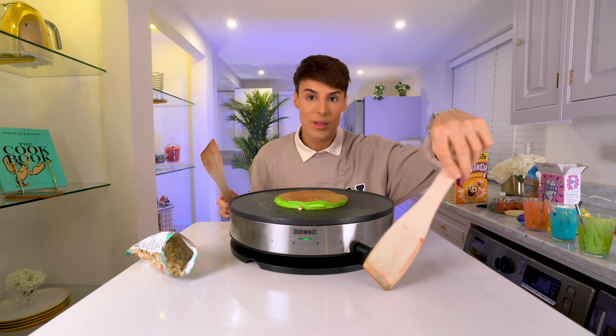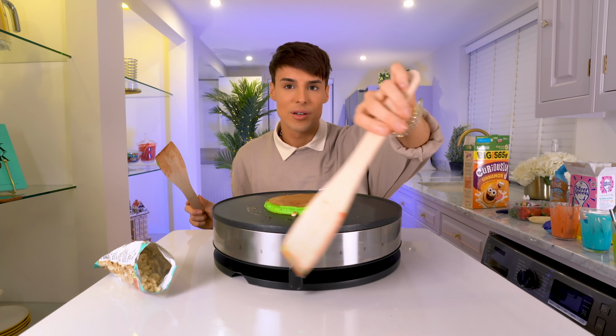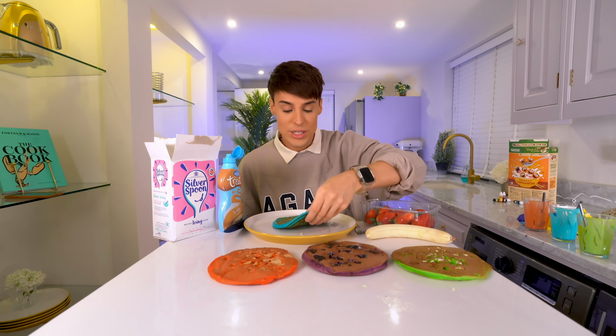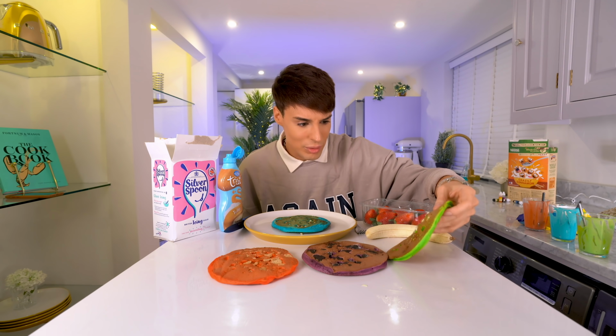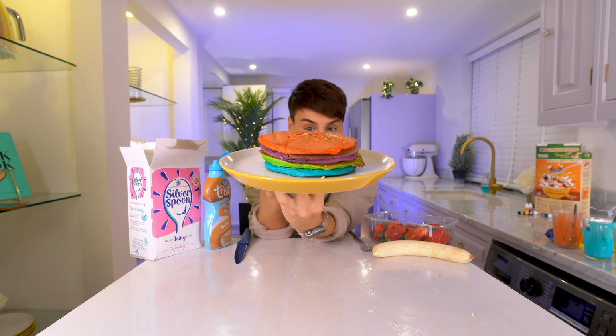This is really hot now, so I think we can switch it off. The first one is straight up raw. It feels like liquid batter, and so is this one. That does look good on camera, to be fair. That actually looks pretty good. Why does it look so good?